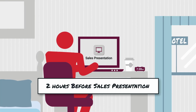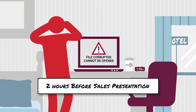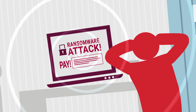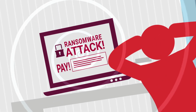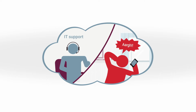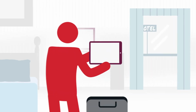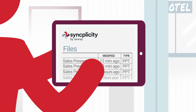For instance, suppose someone needs a document right now and it's not available. Suppose the situation is even more dire. What could be done? Well, restore from backup eventually, but there's no time for that here. A Syncplicity user would grab another device and recover the previous version.